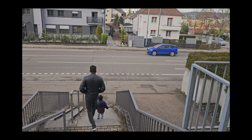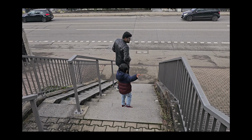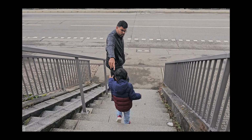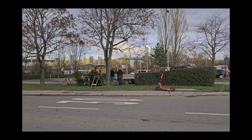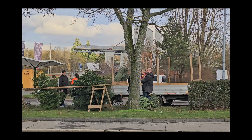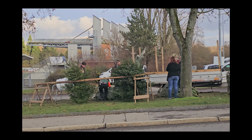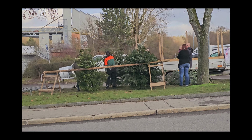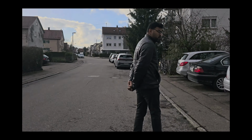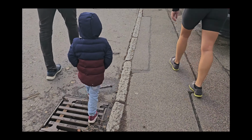Join me as I take you to Esslingen Christmas Market. On our way towards the railway station, we saw Christmas trees put for sale. Today, it is pleasant weather with the sun shining at 2 degrees.